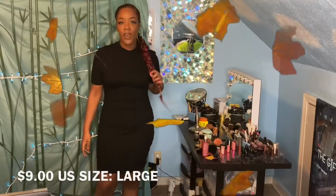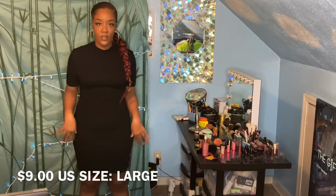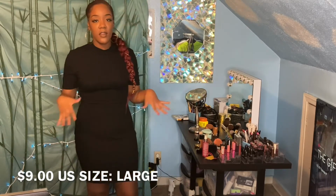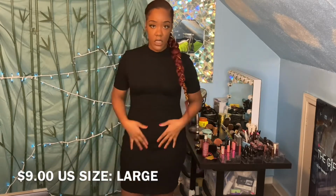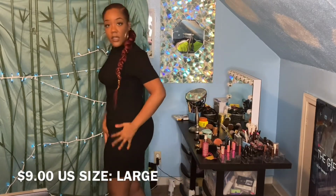And then now we have this dress. As you can see, it's a short sleeve dress. It's ribbed too, and it's kind of like t-shirt material, but it's really, really nice. There's a lot of space in this dress. I got it in a large, thank God, because it has a little space in there. This is what the side of the dress looks like.